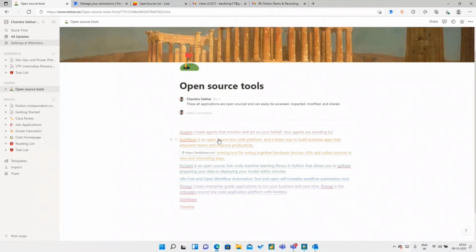Our main agenda is to extract the data from the Notion page to a Microsoft List. For this, we need a few prerequisites. The first one is the API. I'll show you where we need to get that.